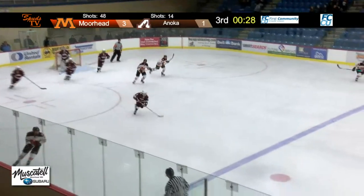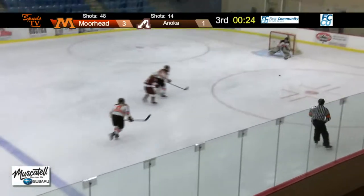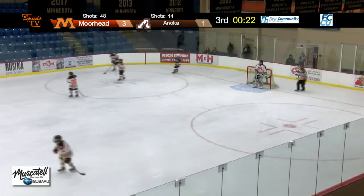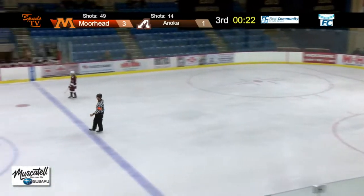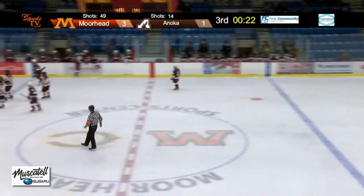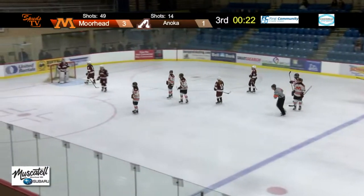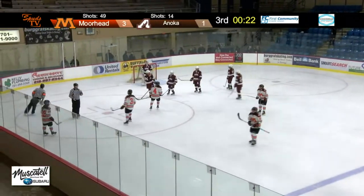Goalie makes the save. Good hard shot by Kate, and they're going to clear it all the way back towards the Spud zone. Icing will be called, I guess. Thought he was going to wave it off. I shouldn't anticipate that. It didn't even look like it crossed the goal line. Well, we have 22 seconds left on the FCCU scoreboard, and Spuds have a face-off down in the Anoka end.